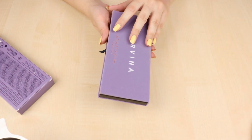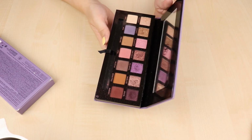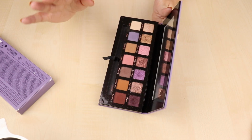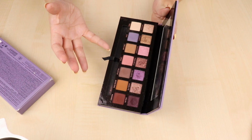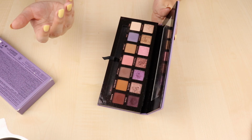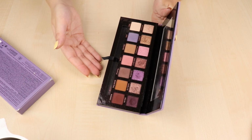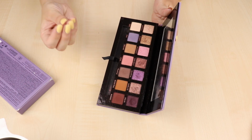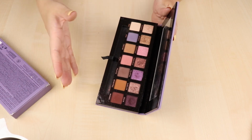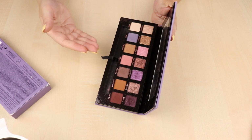Then we have the ABH Norvina eyeshadow palette. I quite like this. I definitely had to get used to it, but when you use these shimmers with the glitter glue, they look amazing. I just feel like with Anastasia Beverly Hills eyeshadow palettes, I always have to work with it a little bit. I just have to put in a little bit more effort. I don't feel like they're the easiest to work with, but they do give me a certain effect on the eyes that I don't really get with other eyeshadow palettes, especially this one. I like it, but it's a bit of extra work, so I don't reach for it that much.